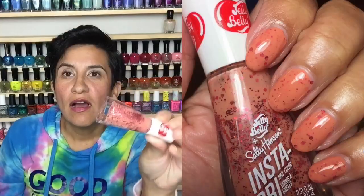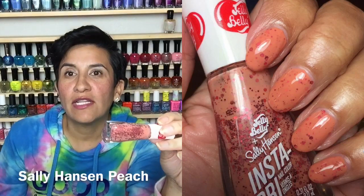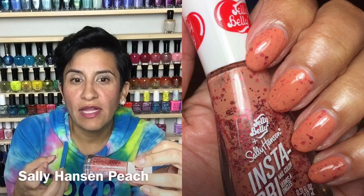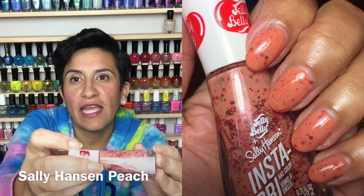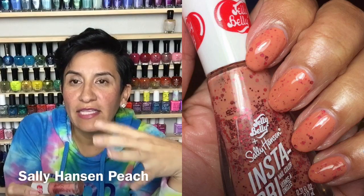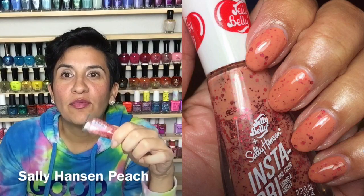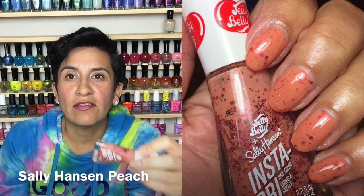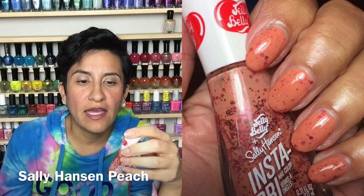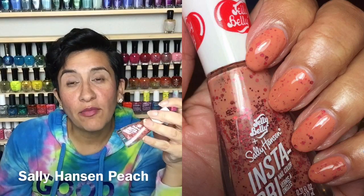Next up is from the Sally Hansen Insta-Dri Jelly Belly collaboration, and this is called Peach. So this is supposed to look like the peach jelly bean, and I think it does. It has a beautiful peachy crelly base, and then the glitters in it are like a darker orange sparkle. There's a bunch of different shapes of hex glitters. They're all shiny. And I really enjoyed this on the nails. My sister bought this polish for me because I wasn't able to find them anywhere in my area at the time. And when I wore it, I really loved it, you guys.